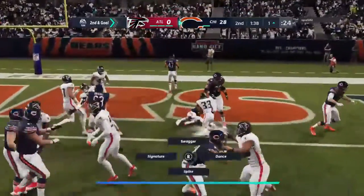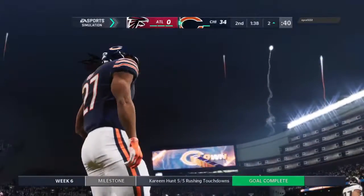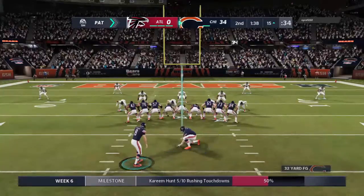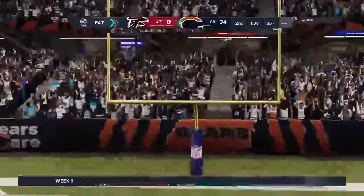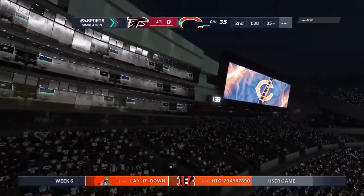Mayfield gives this one to Hunt. And he is in. Touchdown, Chicago. Kareem Hunt on his way to a monster game. 3 first-half touchdowns. And this offense continues to pour it on. And he's been a busy man, 5 for 5 now as he knocks another one through to extend the lead. 35. Falcons, nothing.